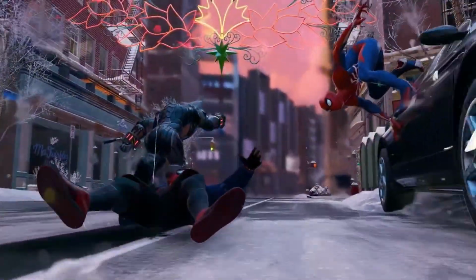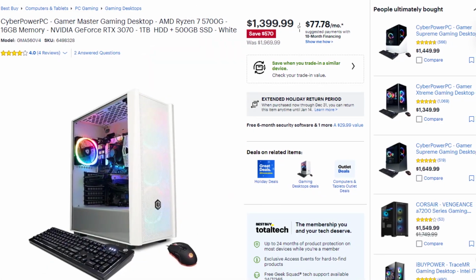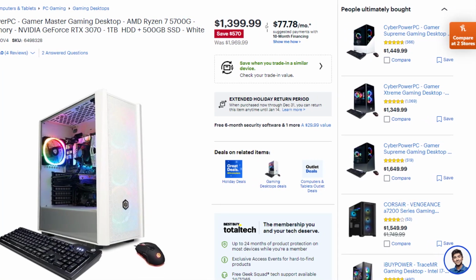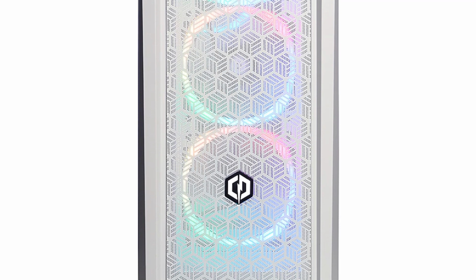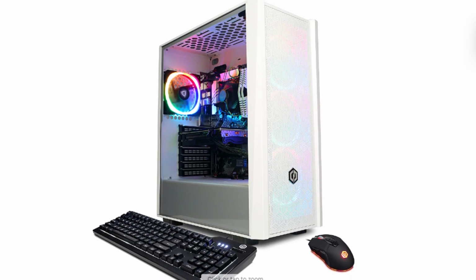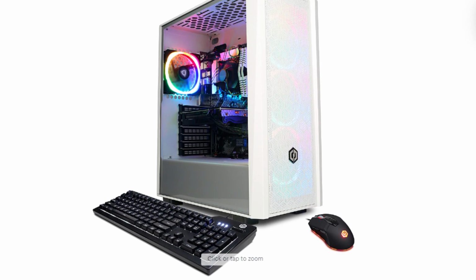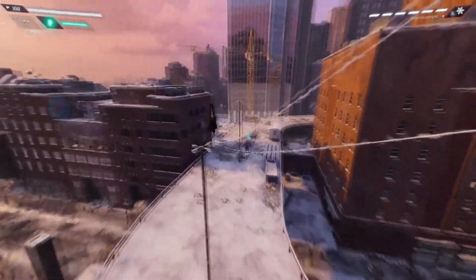So if you want a 1440p super high refresh rate monitor, then this one is the one to go. And one thing I have to say is that for the same price on Best Buy, you can get the CyberPower PC with the RTX 3070 and Ryzen 7 5700G. Now, I believe this PC is going to perform a bit worse than the Skytech Chronos one, but it is worth mentioning because this one is all white. So if you're into a white gaming system that is going to perform really similar to the last one because it has the same GPU and a slightly worse CPU, I think this one is the one to go instead of the Skytech Chronos one.